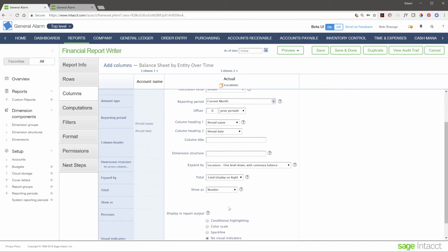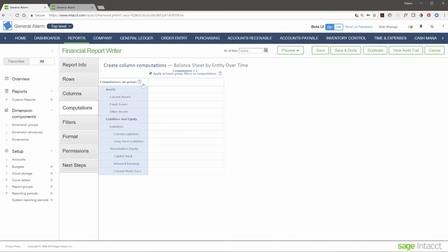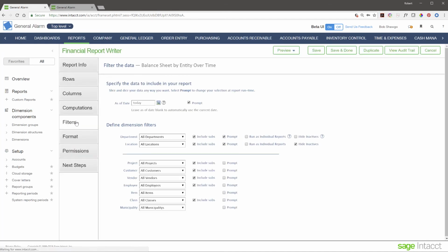And I can define, if they're looking at a particular period, if it's going to be a calculated value, and I can set calculations on certain columns. I define that in my computations, so I can create computations on these different columns. I can create filters. I can define which ones get included, which ones get prompted. Notice I had those two prompts for department and location at the beginning. That came up because I had these two prompts checked. So the user at what we call runtime, basically at the time the report is going to run, gets a prompt to make decisions about the filters that are going to be used in the report at that time.